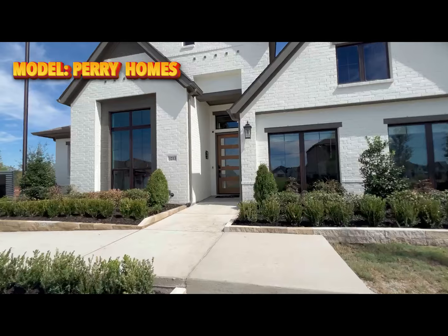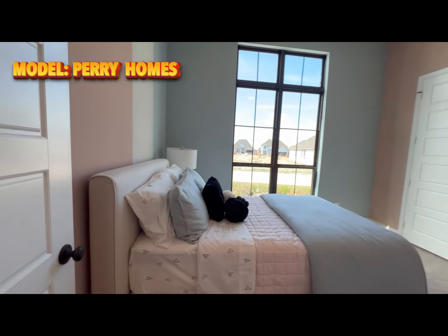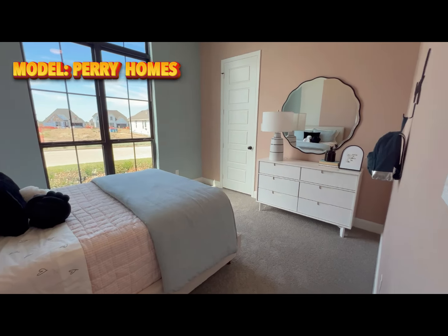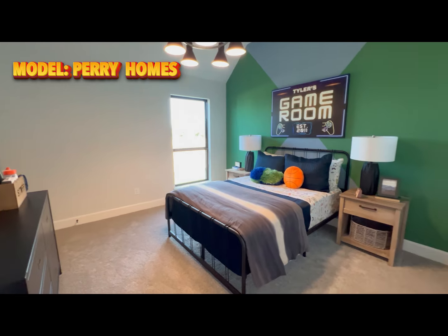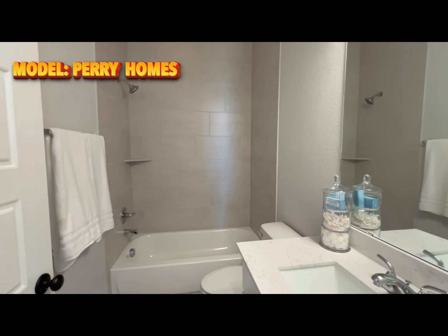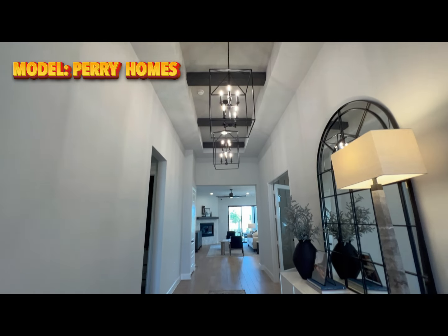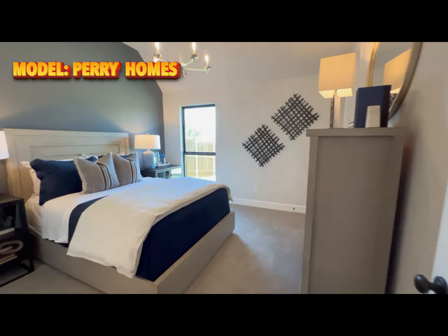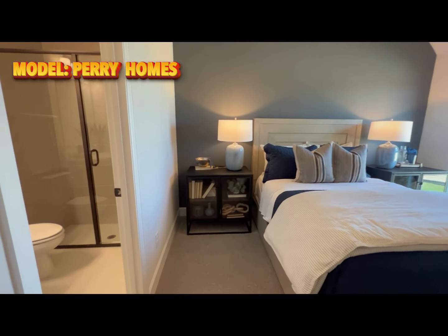Now, as far as Perry's 55-foot lot, you are looking anywhere from 2,400 all the way to probably 3,600 square feet. And again, you are going to have lots of selections. They start at the 500s, but that doesn't mean you're going to get something at 500. So I would say you could get some 500s, probably mid 500s, because you got to add in the design and all of that. And so you can also get a 3-car garage if you would like.